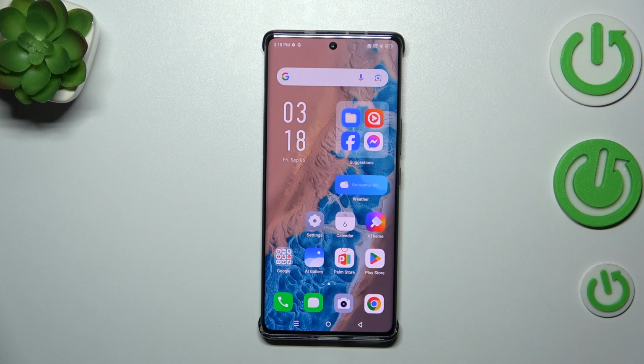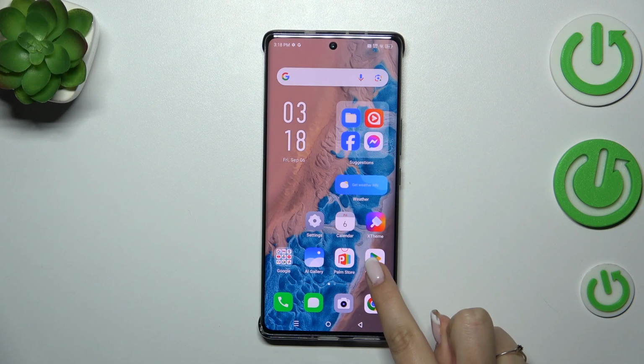So first of all, make sure that you've got the internet connection. It is required for this operation, and I highly recommend to use the Wi-Fi instead of mobile data, and then you can enter the Play Store.